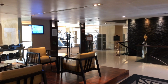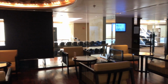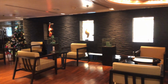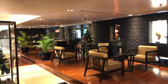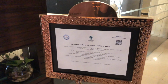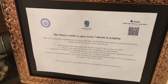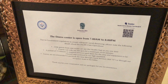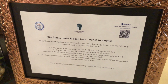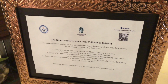This is their gym area, and they have their own lunch place. So after you burn your calories, you can sit here and order cakes. You cannot go straight up to the gym because of the social distancing, so you have to book and call the information desk to use the gym.